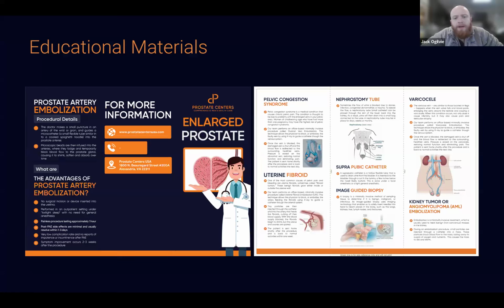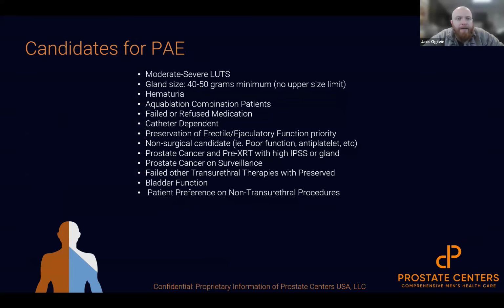If you're following with our urologists here, we do have educational materials in the office. So if you talk to your urologist and you're interested in having this type of procedure done, definitely ask them if they can give you this brochure. We do have some brochures that summarize some of this data as well, if you want to touch up on that when you're following up with folks. So just wanted to mention that real quick.